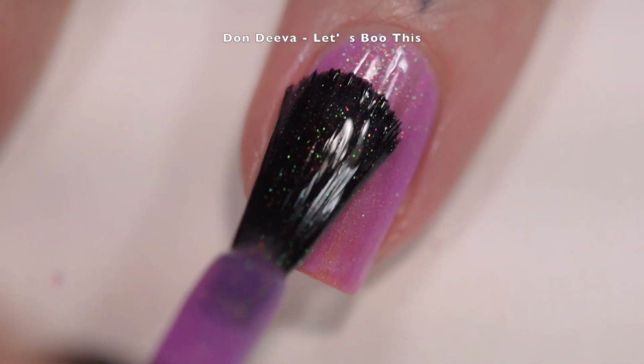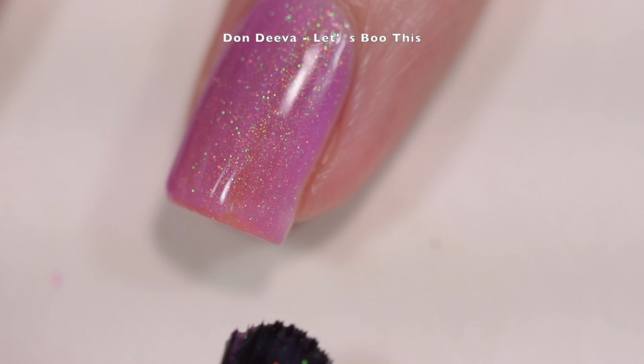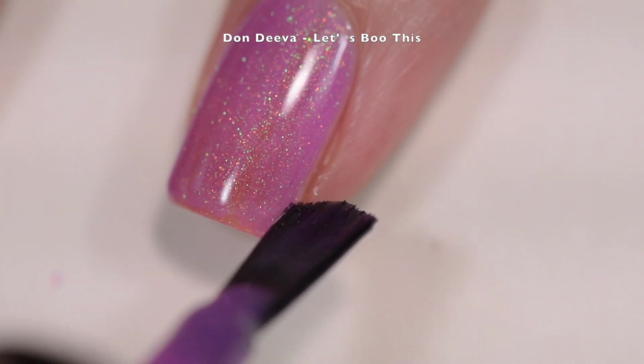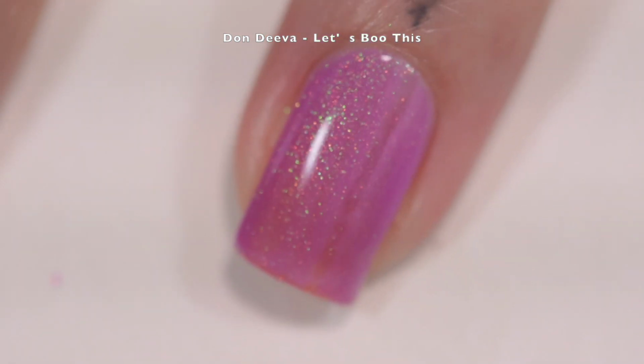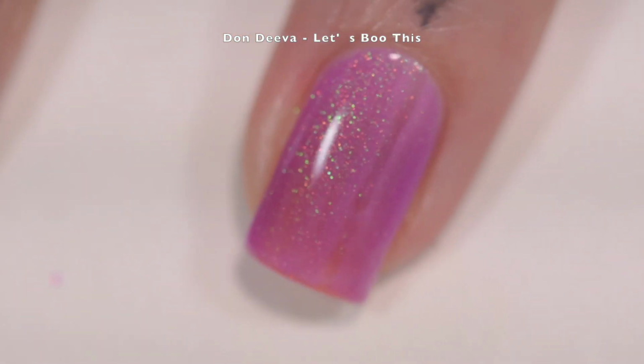Look at all those different colors that are in there. I see green and like reddishes and pinks and yellow. I absolutely adored this polish. It was so dainty, so beautiful, such a clean and delicate manicure.